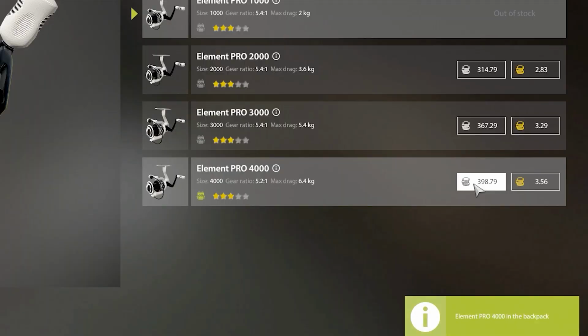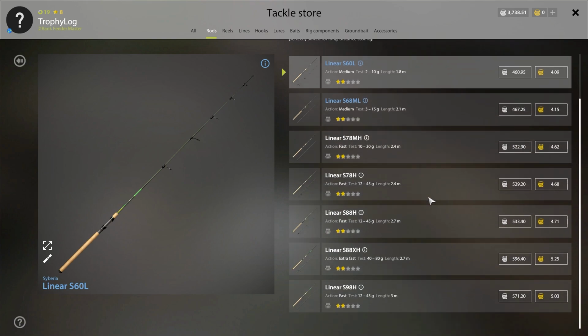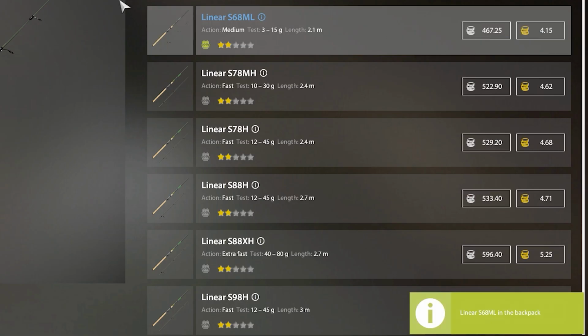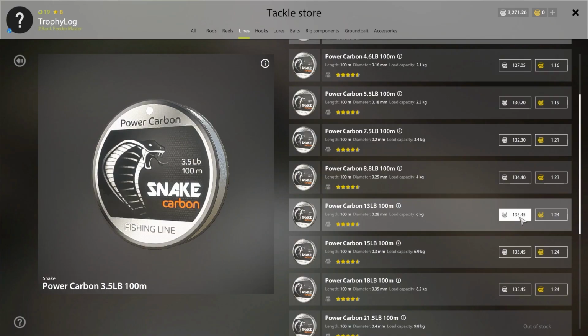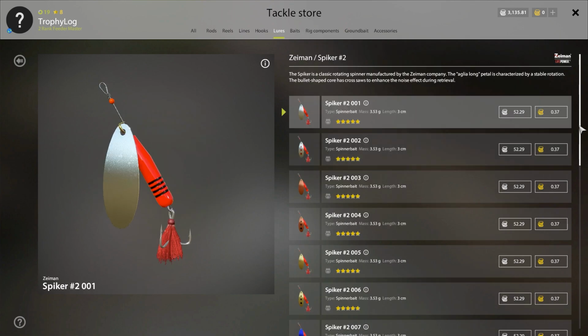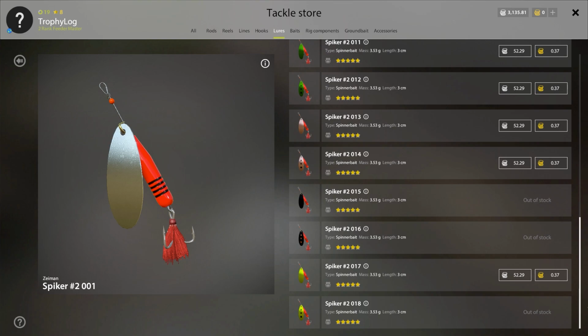First, I will get this Sputnik Element Pro 4000 reel. I think this Siberia Linear S60L seems like a solid rod, so we'll take it. Hopefully it won't be too bad. It seems pretty good by the statistics, but we'll see later on. Once again, I'm not a professional. We also need a new line. Dang, this is expensive. But yeah, 6 kilo line it is. And the best lure there is for me right now, the Salmon Striker 2 018.